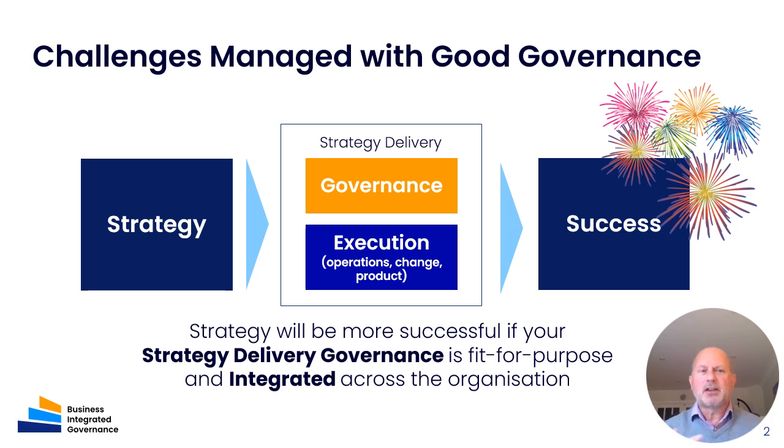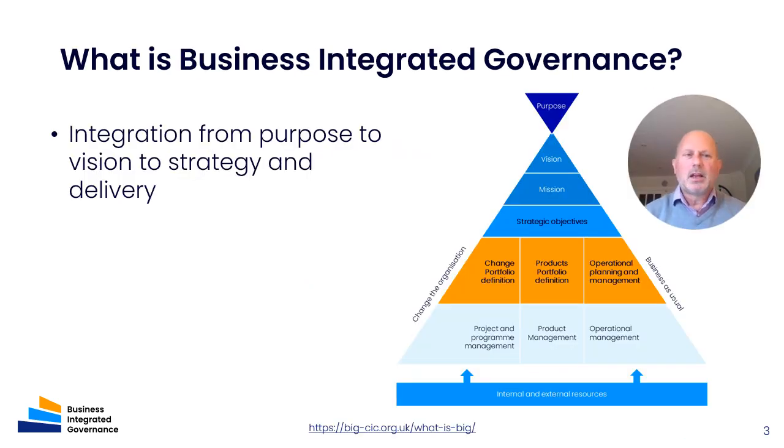So the first key concept to get over about BIG is that we need to make sure that we have a clear governance operation which holds governance of all these different streams together to translate us from strategy to success. So allow me please to offer you business integrated governance. Well, what is it? There are many ways I could describe it.